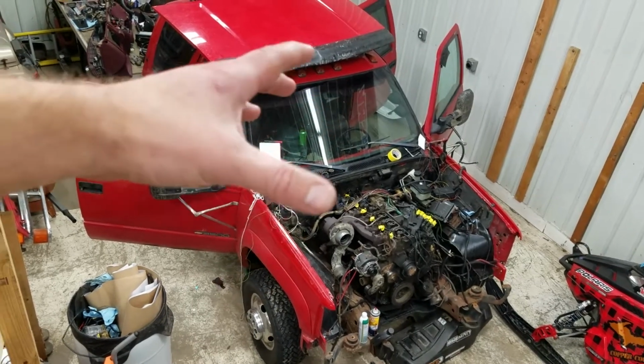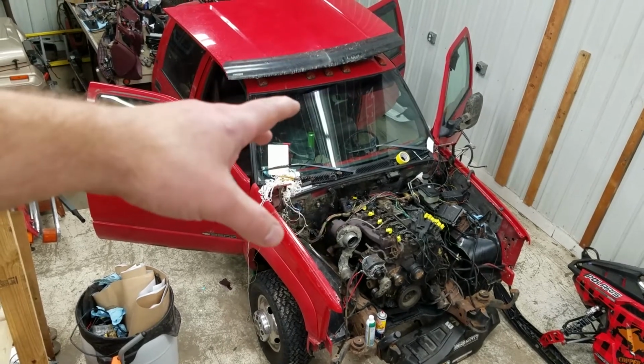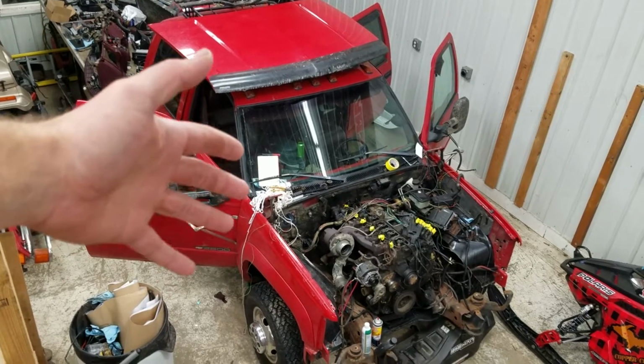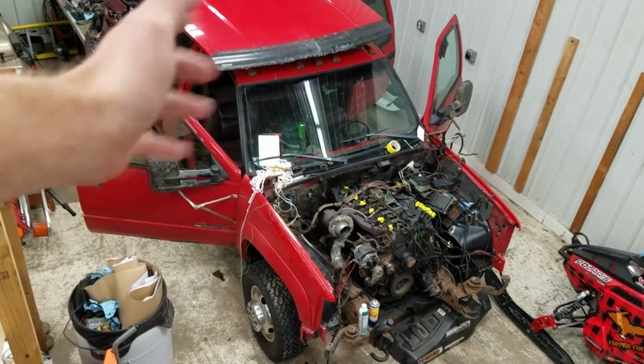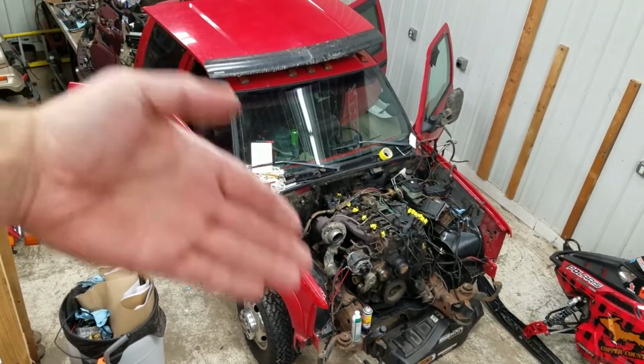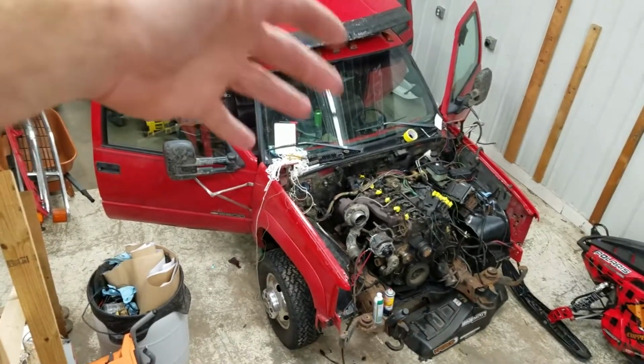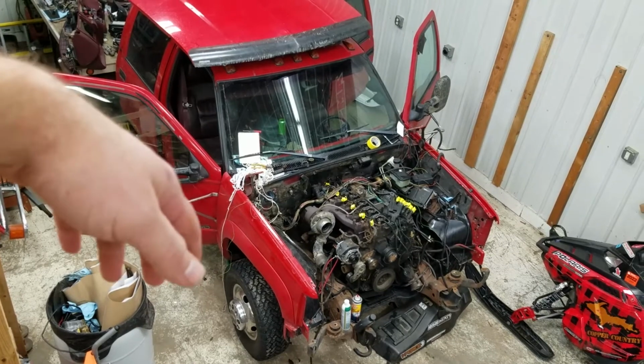Make sure everything fits good. Rerun all the wires that we need. Of course, we're going to have to change some wiring stuff. We're going to have to get rid of some stuff, add some different stuff, because this engine doesn't belong in here. And we're going to do all that before we pull the engine, I think.